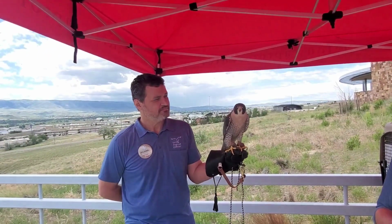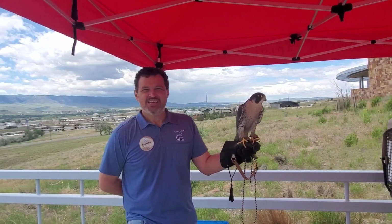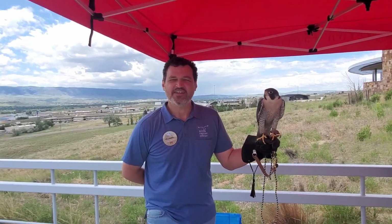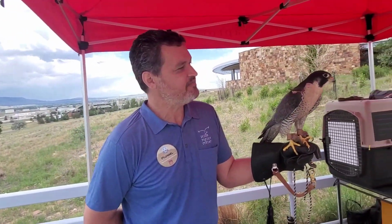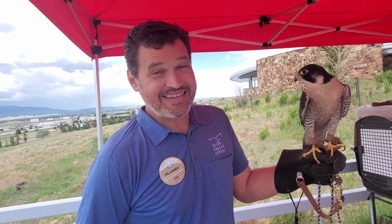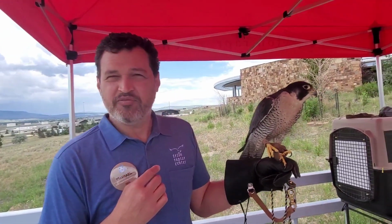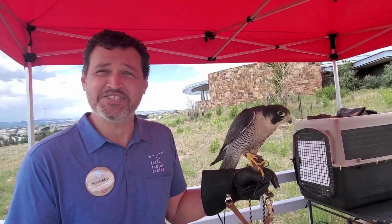And Michael, one of our great volunteers, has Hunter on his glove. Hunter! And Michael, I'll let you talk a little bit about Hunter. Yeah. So Hunter is a peregrine falcon. He hatched in 2016 on the Woodmen Life Tower in Omaha, Nebraska. When he was a nestling, he had an infection in both of his eyes, and that prevented him from seeing his parents giving him peregrine lessons, basically.